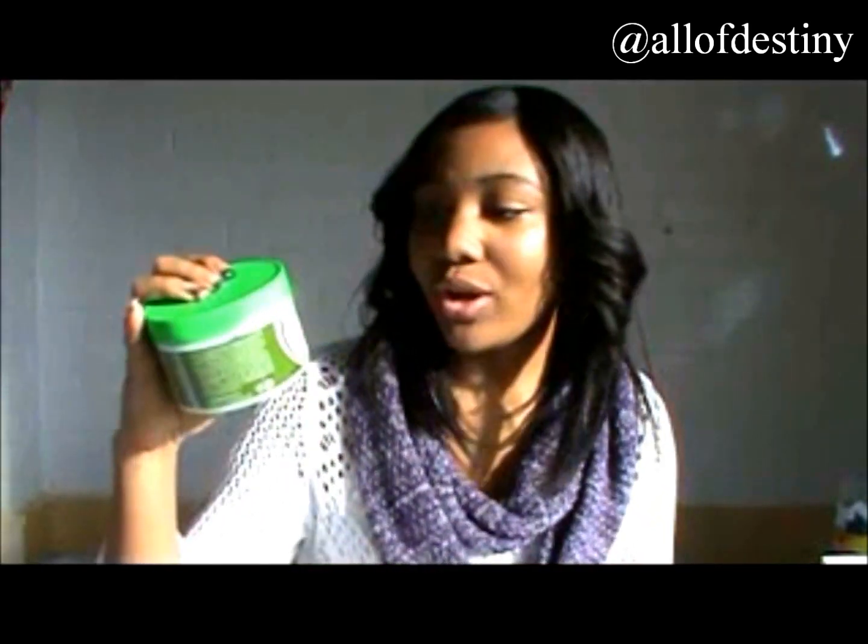I had to hide this from my brother because he was trying to take it right after I opened it. This is the Lusty Organics Olive Oil Hair Dress. I will be using this, like extra olive oil, extra goodness.